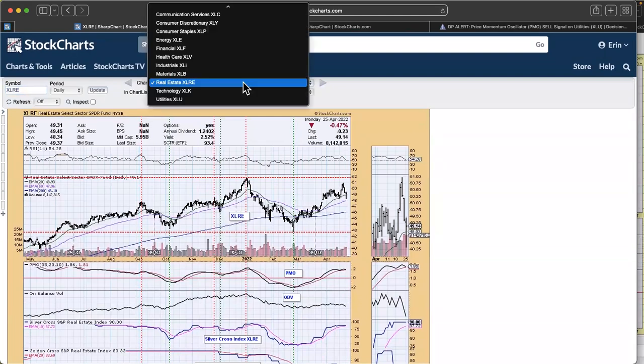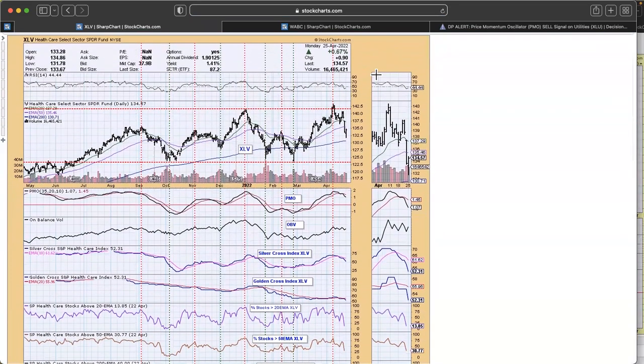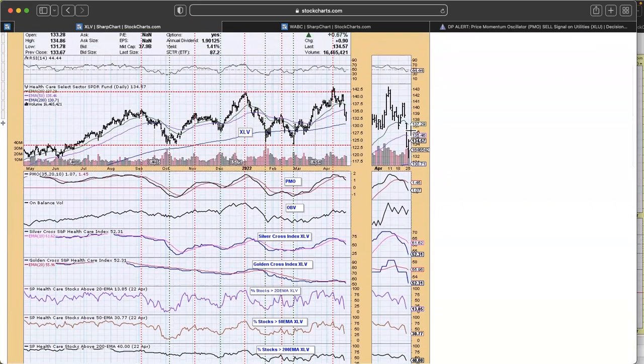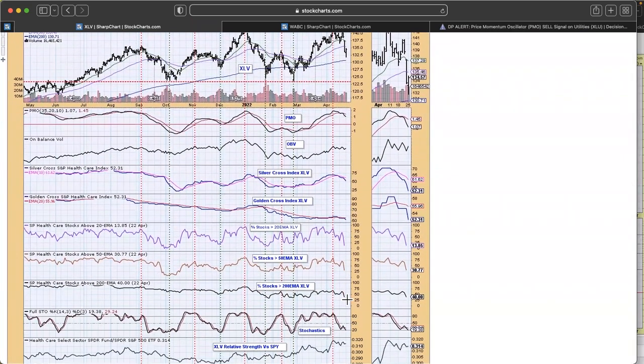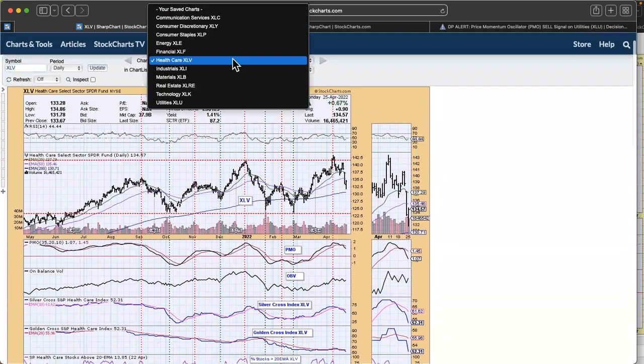Let's see, what were some of those other sectors of interest? I've been watching healthcare, and it is certainly struggling here as well. I don't see anything to tell me that this is a place to be. I'm just not seeing much of anything anywhere.